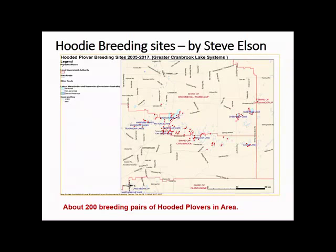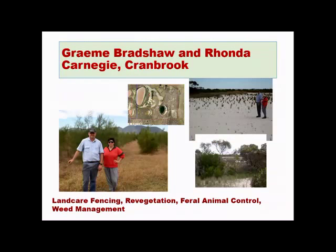We realised that there were amateur shorebird watchers out there who've documented where these hoodies are breeding, and this goes back between 2005 and 2017, where there's about 200 breeding pairs of hooded plovers in that area, which are a very significant proportion of the overall Australian population. Now, this data is an absolute goldmine for those of us in the NRM sector, because it exactly tells us where to prioritise limited fencing and other conservation resources.